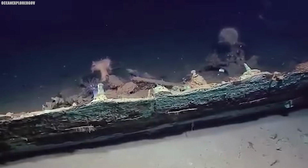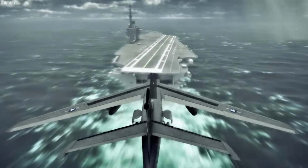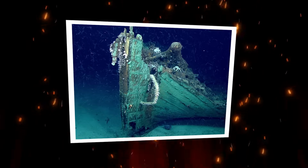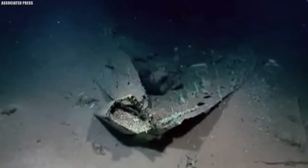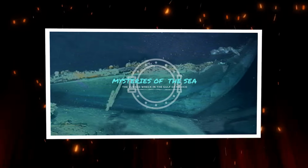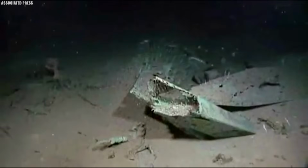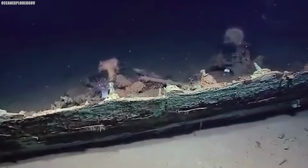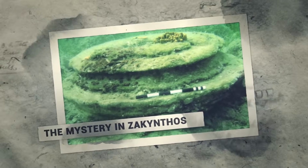So, what secrets does the Mika wreck hold? Is it simply a case of a series of unfortunate coincidences, or is there something more at play? This shipwreck continues to challenge researchers and archaeologists, and its story remains tantalizingly incomplete. Perhaps future advancements in technology will allow us to finally unravel the mysteries of the Mika wreck and the tales it has to tell. The Mystery in Zakinthos.